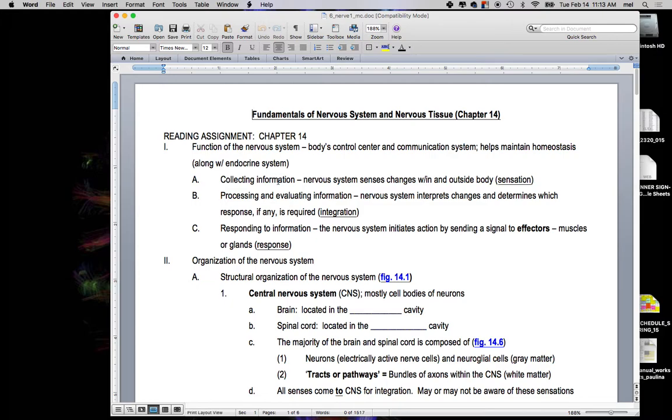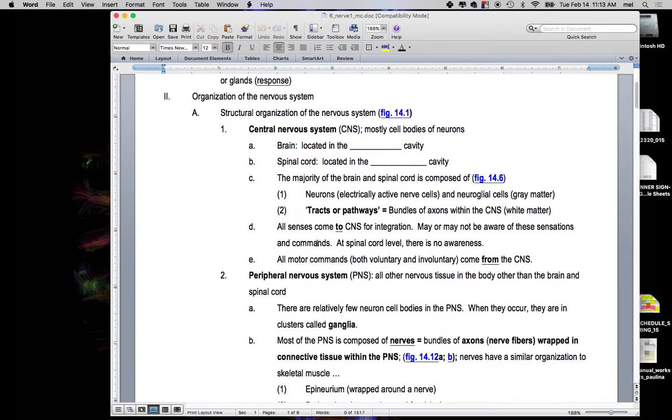Okay, so let's just start with the basic organization of the nervous system, just the basics, to start getting you to understand what this has to do with the histology that you've already learned and what it has to do with the brain that you know that you have. So first thing is, we're just going to do easy stuff today, nothing hard.